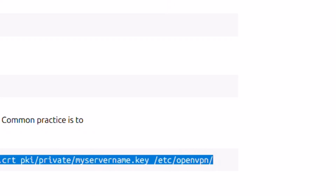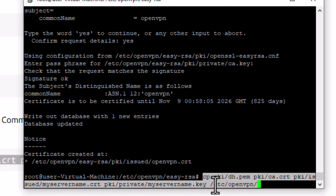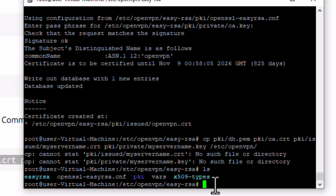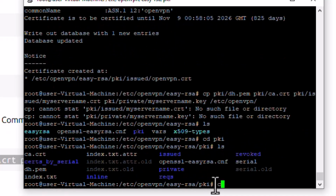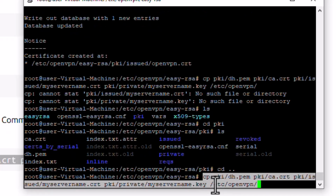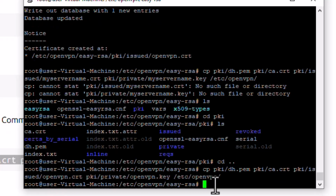And let's see if that works straight away, which I think it does, actually. Nope. Hang on. Yeah. CD, PKI. What is it complaining about? Oh, I didn't change the names because I'm silly. Yes, that's what we got here. OpenVPN. So make sure you change your name to match whatever you used. All right, copied all the files there.